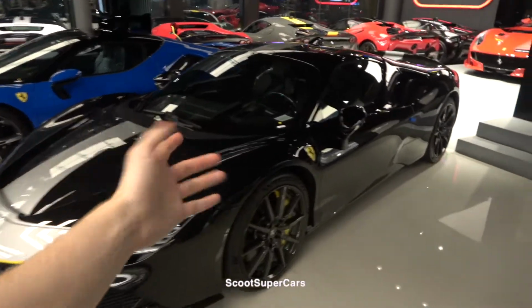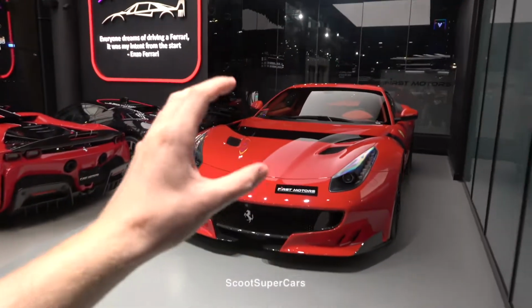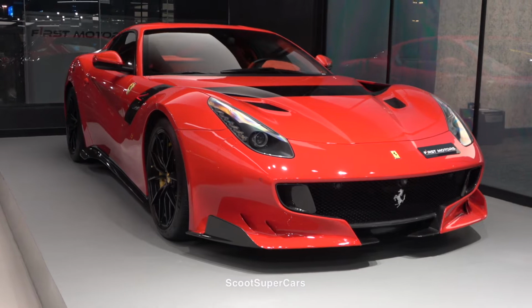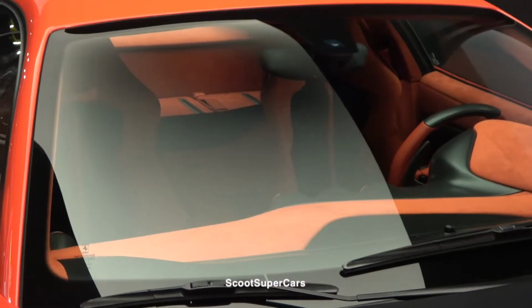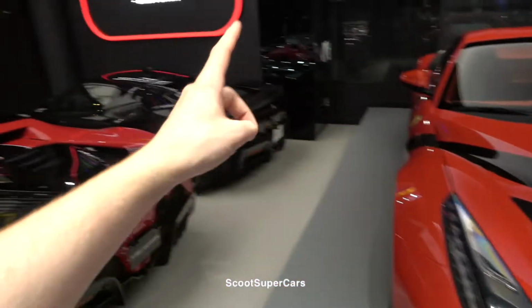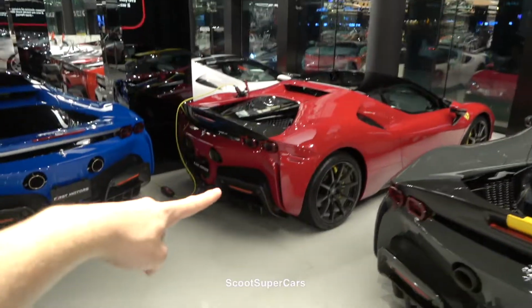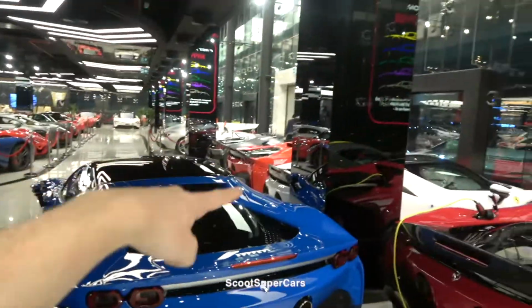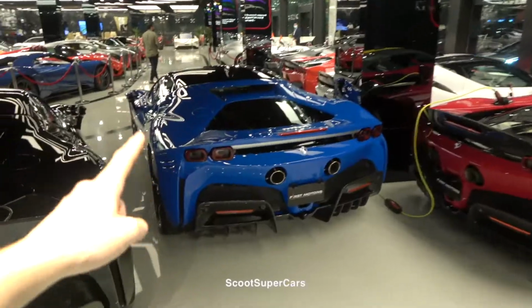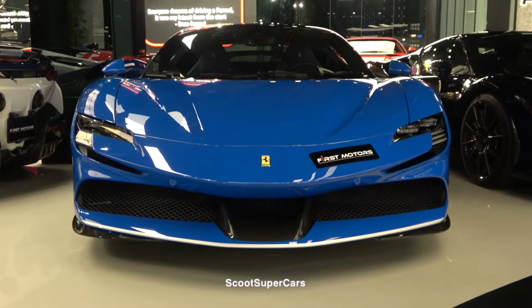So here at First Motors, they really do love their SF90s because if I show you down here, let alone this gorgeous Ferrari TDF with the black stripe across it, red Alcantara interior, that is absolutely beautiful. TDF's always been one of my favorite Ferraris, but SF90 number one, number two, three, four, five, six, seven, eight, and nine. There's nine SF90s here. I mean, it's just ridiculous. One's a spider as well. And look at this for color. It's like a Zaradino blue. I said beautiful so many times.